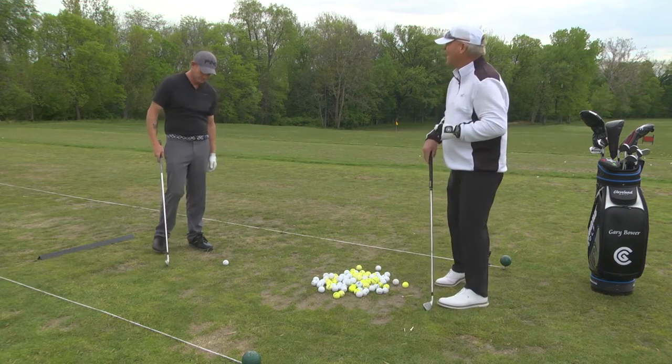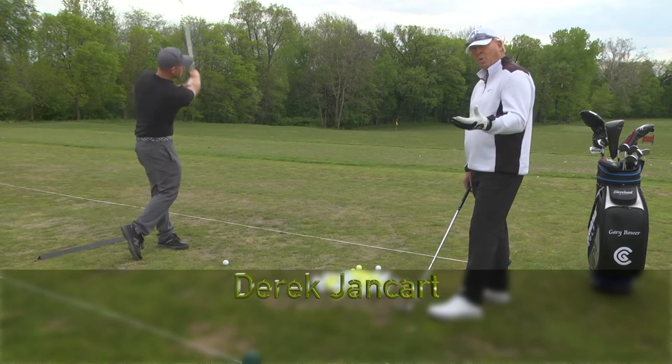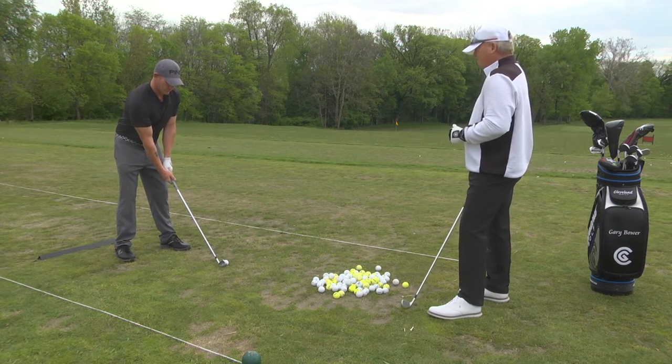Okay, Derek, let's see some practice swings here. Now, he has his 4-iron. You can see his feet are going to be shoulder width. That's for balance. His hands will be under his chin, club back from the ball to give him the proper distance from the golf ball.